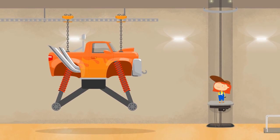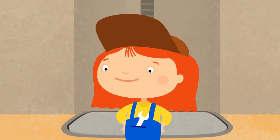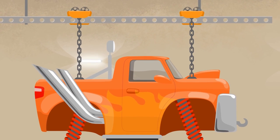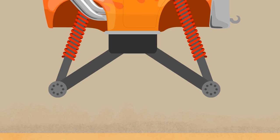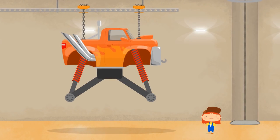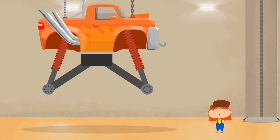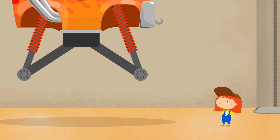Look! There's a whole mini assembly plant. This is the place where Dr. McWheelie works on her secret project. Dr. McWheelie is making a supercar. It's almost ready. She only needs to put the wheels on it.